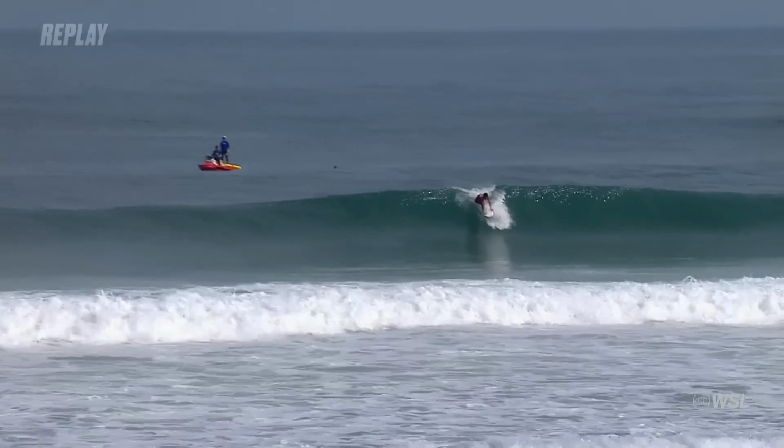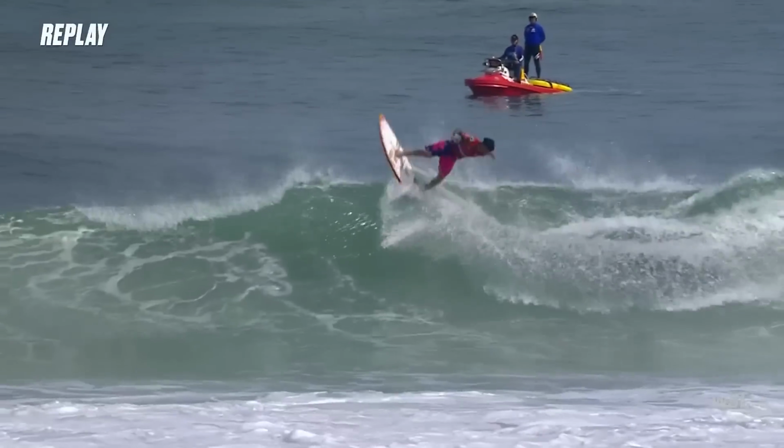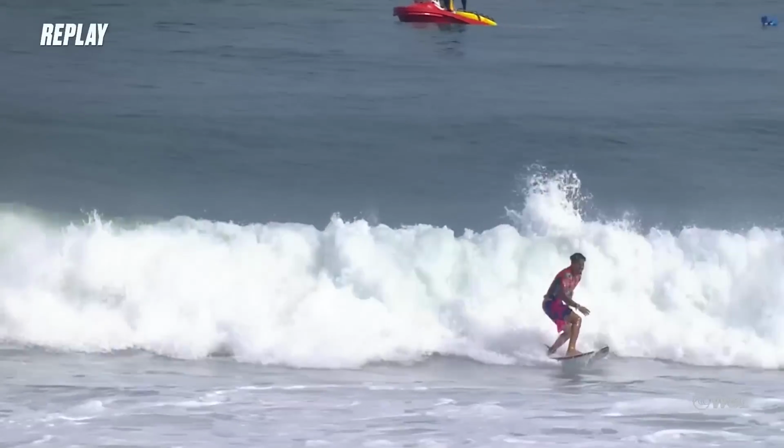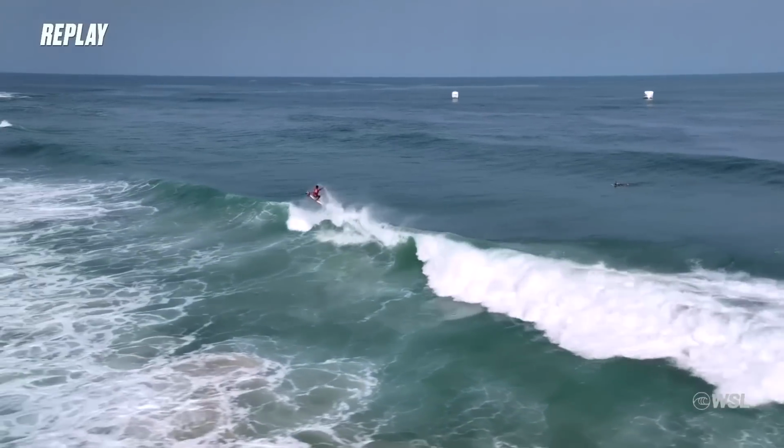Incredible execution. He's of course going to get a bunch of waves, and that's why. You talk about full rotation, this is over-rotated full rotation. As you see right there, he's landing it with the nose inside more. That was beautiful, so much loft.